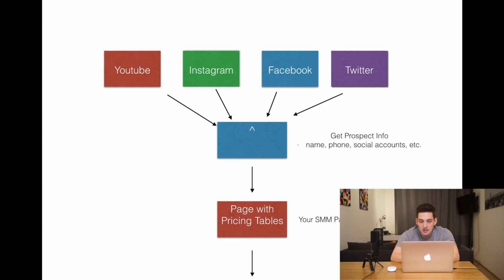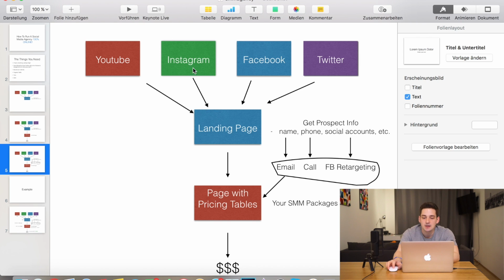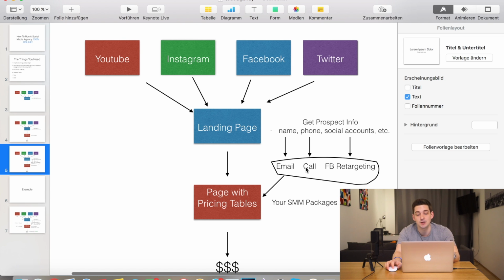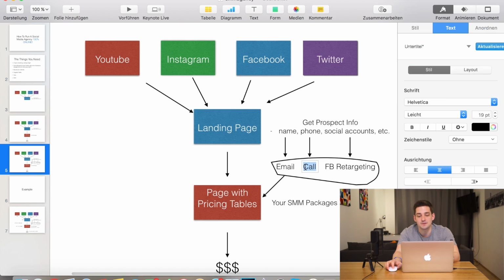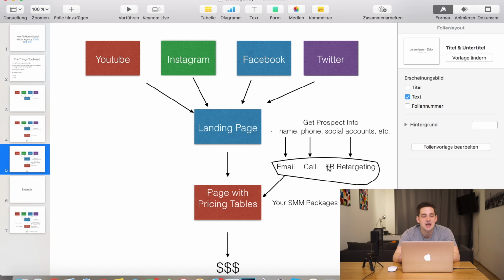Okay, so the next thing is, and now it gets really interesting, as I said, most people who land on your landing page and give you their details will not simply go ahead and buy, right? So you have to do what we call the follow-up, right? And I pointed out like three methods right here that you can use to do that. You email them, you call them, which is probably, for you guys, most likely the method that will have the best results, especially if you start out, or you will do any kinds of remarketing.